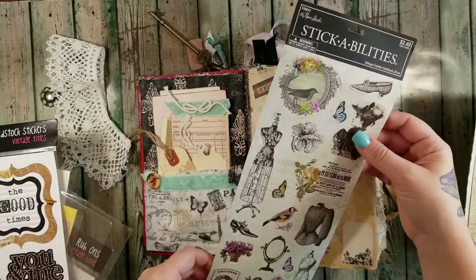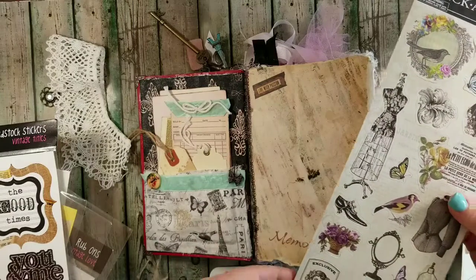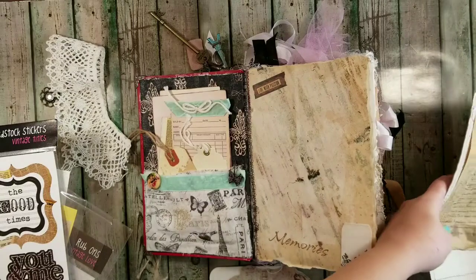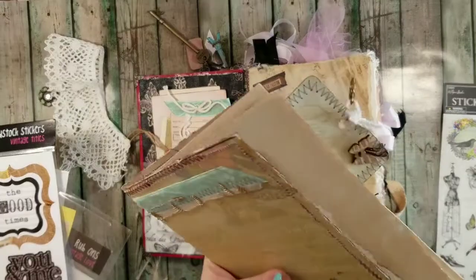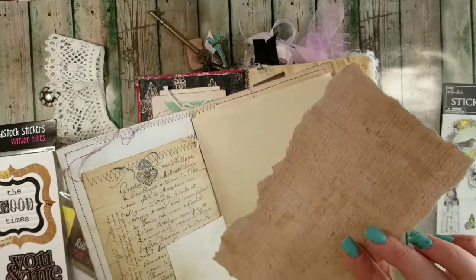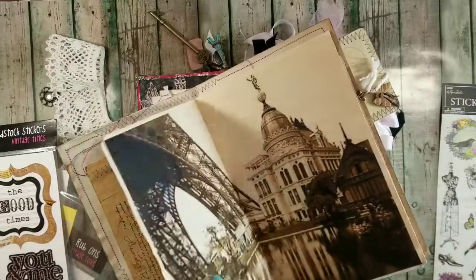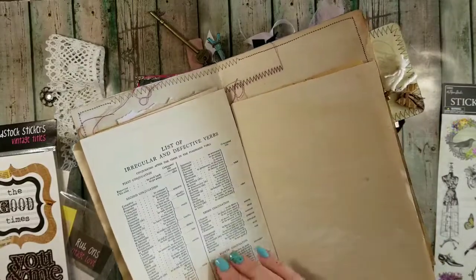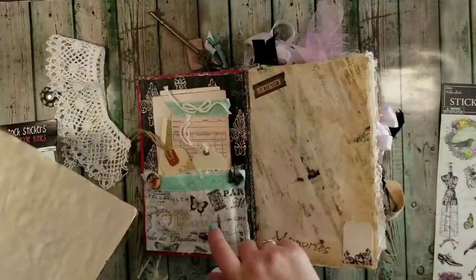So I really like these. I think I've seen them at Hobby Lobby. And of course, they match this motif perfectly. I think there's going to be like a last minute thing. Oh, and of course, here's my envelope full of all my extra loose goodies that I keep in the journal. So I got some of this stuff to play with too. Here's this wonderful torn out piece of paper, and this photo of a kid standing on the Eiffel Tower. And we got another Eiffel Tower photo. Oh yeah, this is one of the list of irregular and defective verbs from the original book.